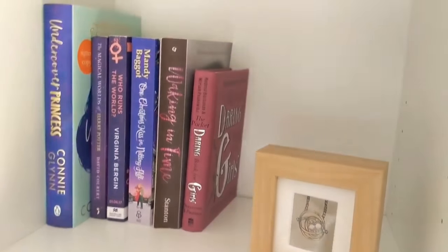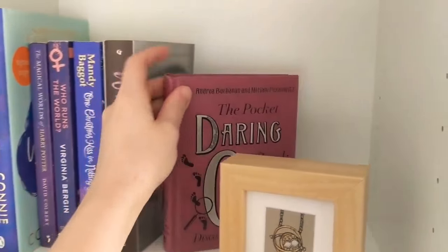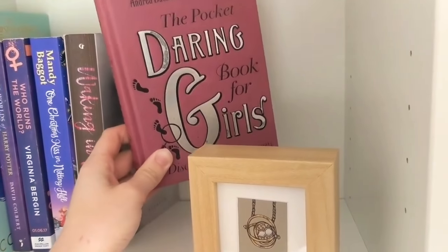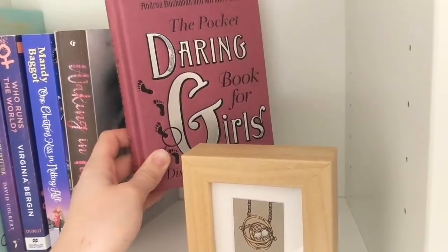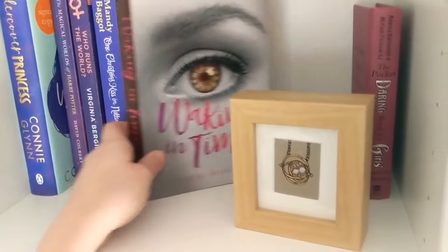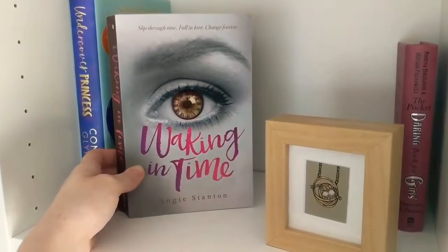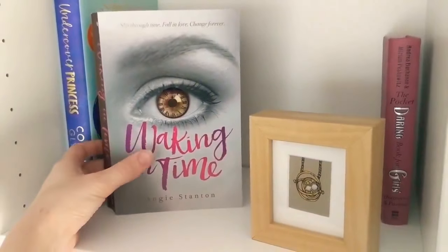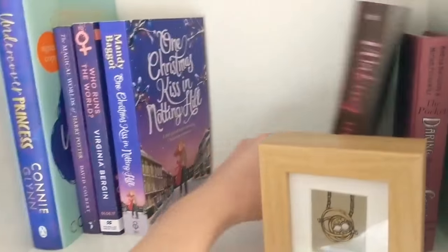Okay, then my purple and slightly blue shelf. I have the Pocket Daring Book for Girls. Read that, really weird. I have Waking in Time. That was my first book that I got from Bookbox Club, and that is by Andrew Stanton. And I haven't done a review about that actually. I should do, and that's a really, really good book.